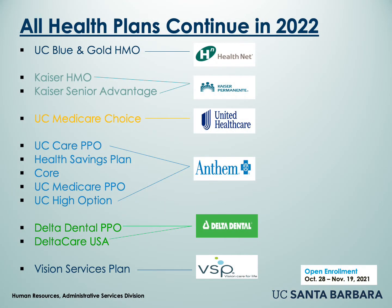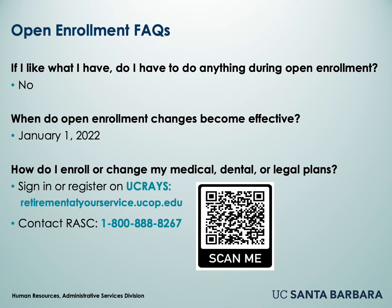Good news. All health plans and health plan administrators will continue in 2022 with minimal changes. Let's review some frequently asked questions.